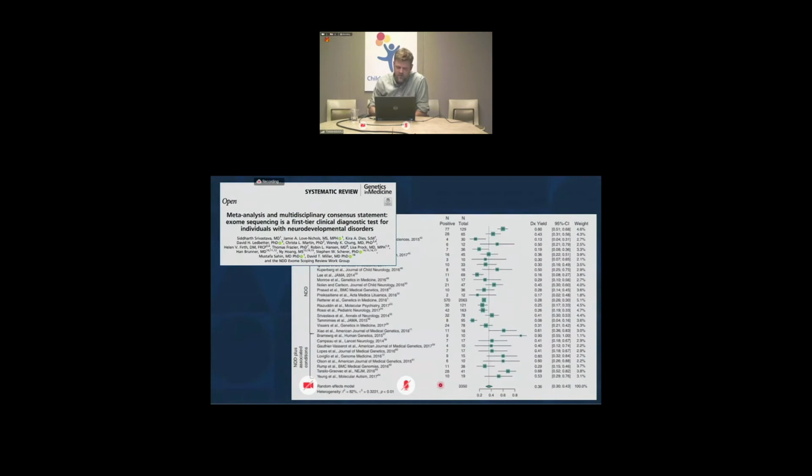And this figure here is what's called a forest plot. So that's a way to aggregate the data that we had from these individual studies and to come up with a number as to what we expect the yield of genetic testing to be in the setting of developmental delay. So looking at these few dozen studies, this looked at over 3,000 patients. They came to the conclusion that the expected diagnostic yield, while it varies quite a bit depending on the ascertainment of patients, overall you could expect the yield to be 36% of testing.